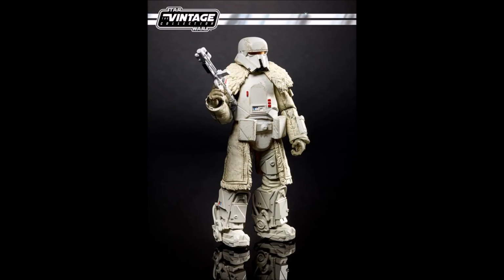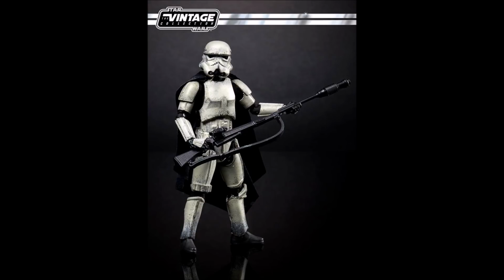Then we have the Imperial Range Trooper. Looks really good, actually. I was not a fan of the 5-point of articulation one, but this one, the regular super articulate version, looks super good. Big fan of that. Regular release as well.